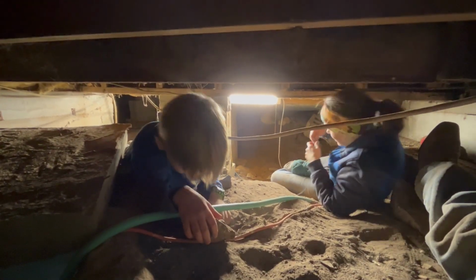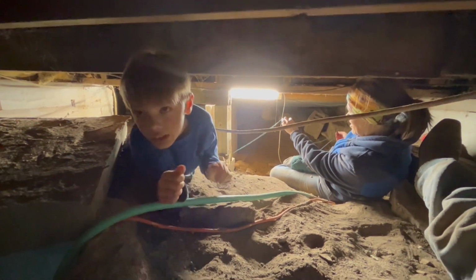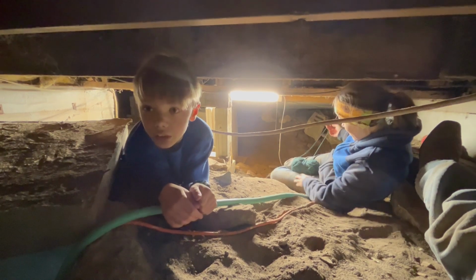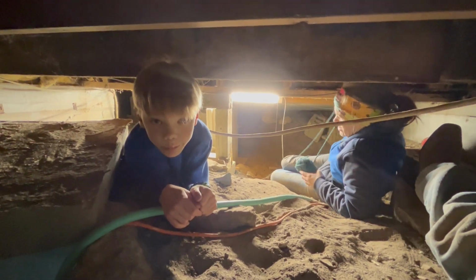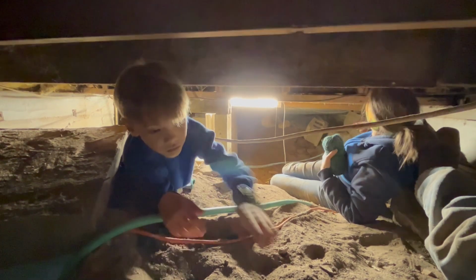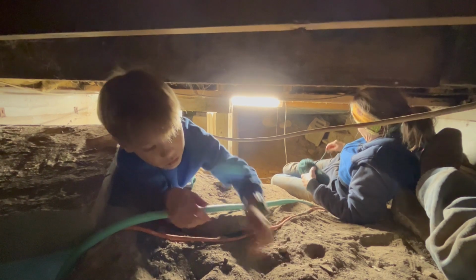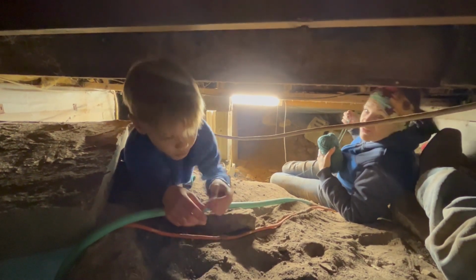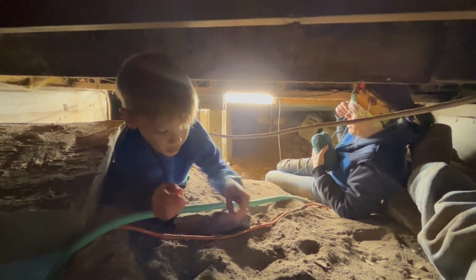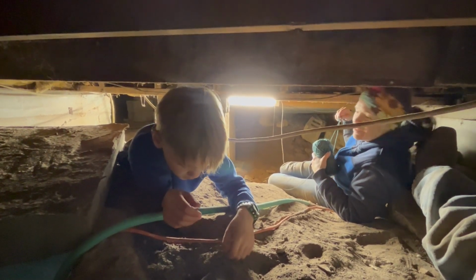There's one spot that's, not kidding, probably 12 inches wide? It's about a foot wide by maybe 18 inches tall. So you have to go in sideways. Yep. It's not cool. No, this is lit up. We don't normally have it. You brought the light in. I brought my shop light down here.